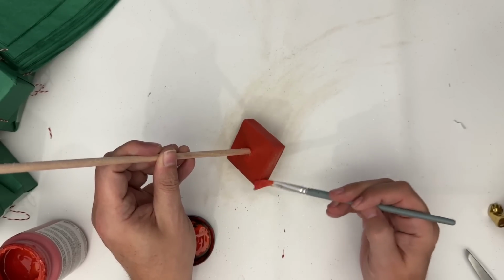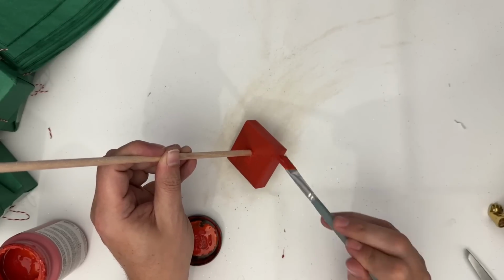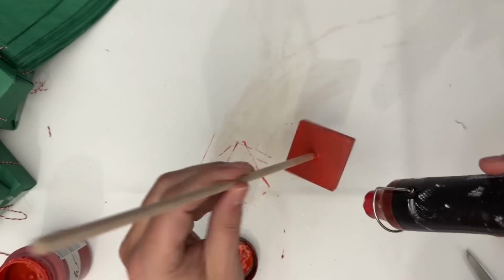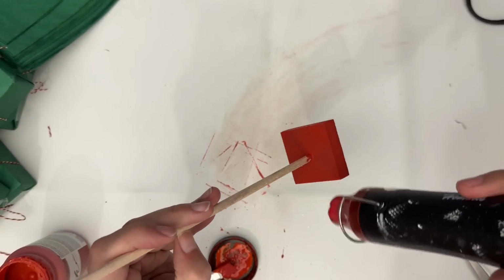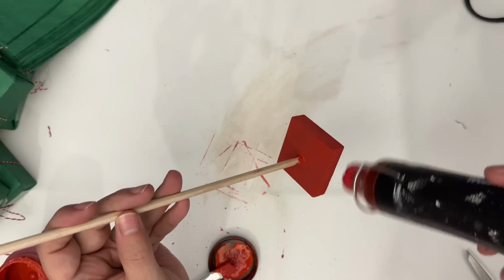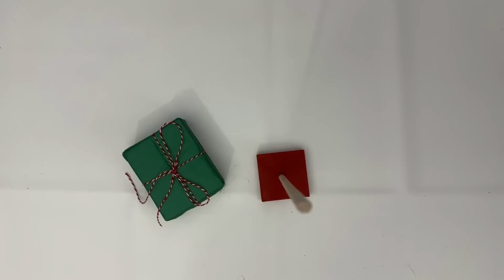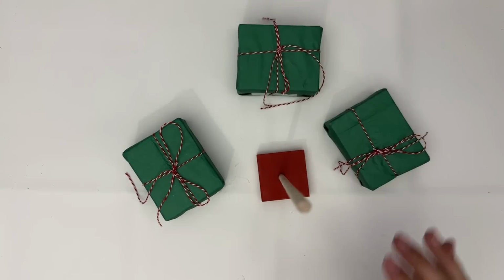I like this rouge color because it's not your bright traditional red. It's a little muted. I also like that it matches the muted tones in the napkins, and then that red and white twine, it still pops off of that. You're really not going to see it a whole lot. What's most important with this kind of idea, if you want to replicate this, is having something heavy enough to support whatever your packages are going to be. So just go ahead and, if you're impatient like me, pull out your heat gun and let those dry. And then you've got your 4 little presents here, and we are going to start stacking these.